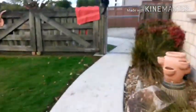Yep. Okay, so first I'm gonna start off with the front. Oh, that's where you are, Max. Max! I mean, you're an idiot, Max. I don't like you. You're bad.